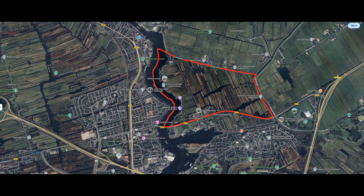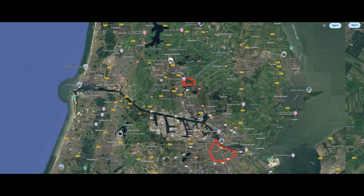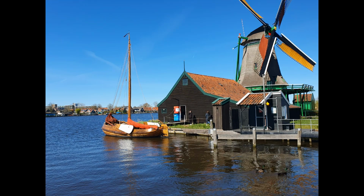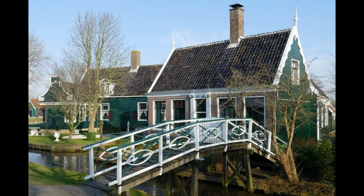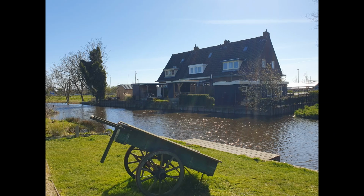Zaanse Schans is an historic tourist village located 20 minutes north of Amsterdam CBD, which you can see on my dodgy map there in red on the bottom. Now, in 1946, a group of residents got together wanting to preserve local industrial heritage buildings. And with the help of an architect, they designed the site, which apart from a few small modifications, remains the same today. And the site reflects both an industrial and residential area from the 18th and 19th centuries.